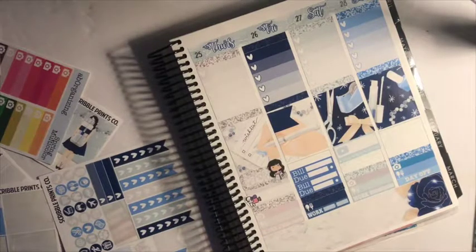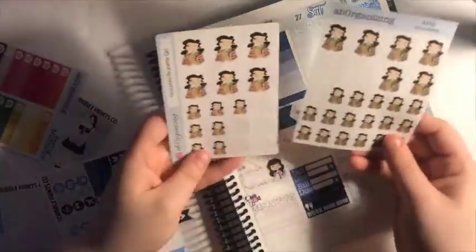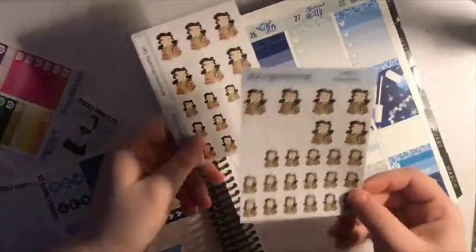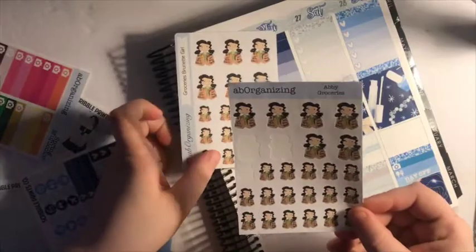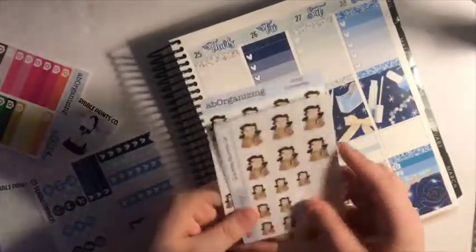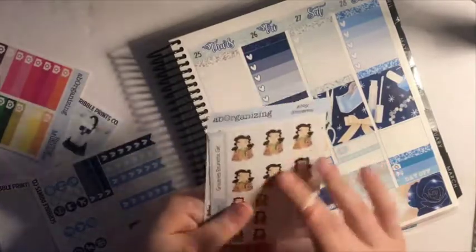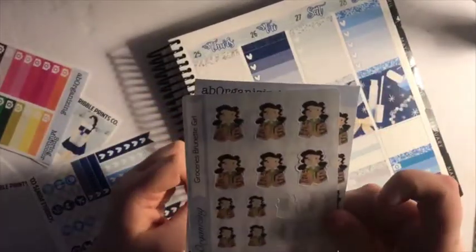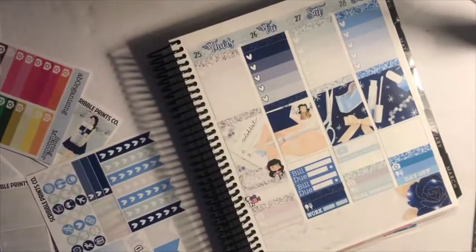Okay. Back to Saturday. This flag is to mark, I need to make my grocery list, so I just pulled out these Abby grocery stickers. I pulled out 2 of them. This is what the sheet looks like now in my shop. This is what it used to look like, just a lot smaller. So I'm just putting her here. Her backs say eat more veggies and eat more fruits. A little dig at myself because I don't do that.